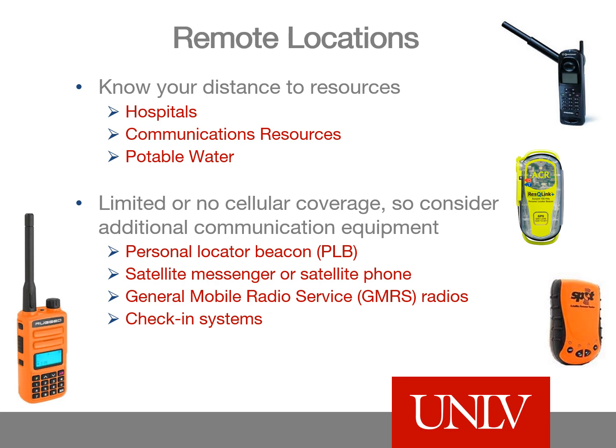General mobile radio systems are good for two-way voice communication over short distances. However, their range is limited and can be impacted if there are obstructions such as mountains between the radios.